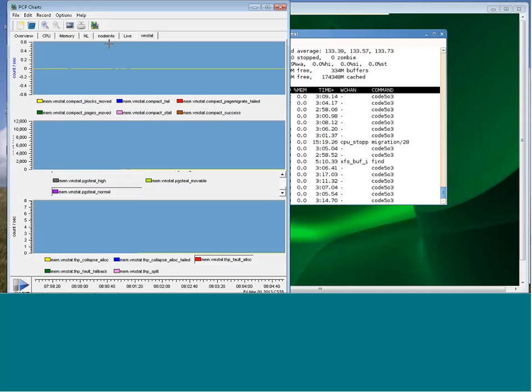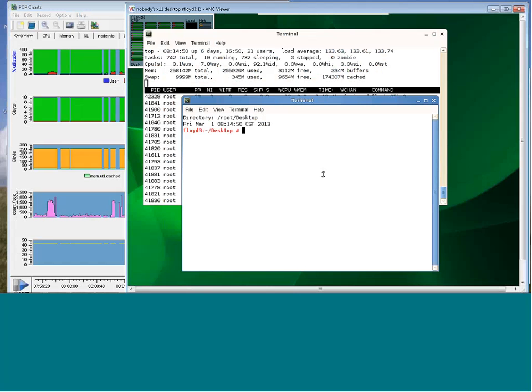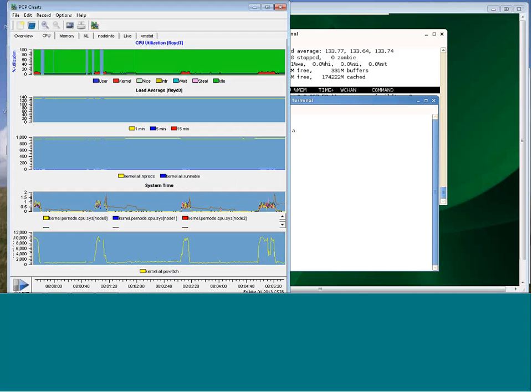Okay, so we're into a flush. There's the flush daemon. Done. Again, I tried to narrow down to a CPU and then I didn't see anything. So let me just wait for this one system time event to finish, look at it, and then we'll take a break.